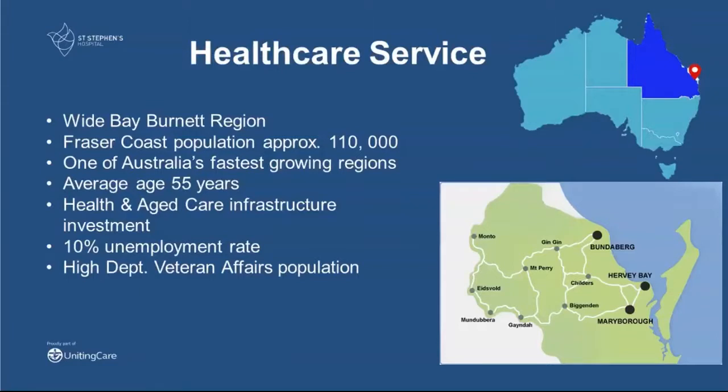St Stephen's is located in the Wide Bay Burnett Healthcare Service region. The Fraser Coast has a population of around 110,000 and is one of Australia's fastest growing regions. The average age is 55 and there is significant health and aged care infrastructure investment. It's known colloquially as the retirement capital of Queensland. The Fraser Coast also has a high unemployment rate of 10% and a high DVA population.